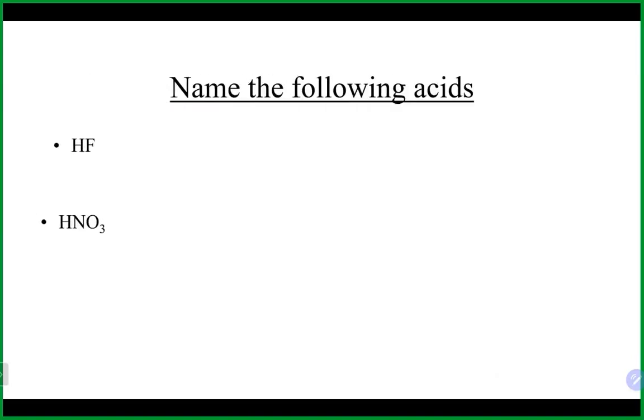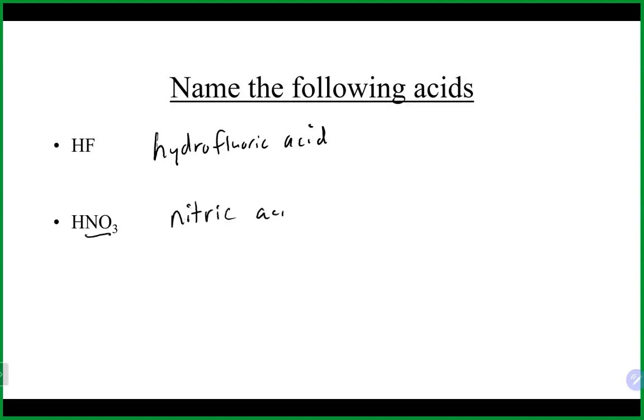All right, so we kind of solved both of those. So HF has no oxygen, so that should be the hydrofluoric acid. And this one does have, again, our oxygen, and that was, as we saw earlier, nitrate, which means it should then become our nitric acid. Any questions on acids or how to name it?